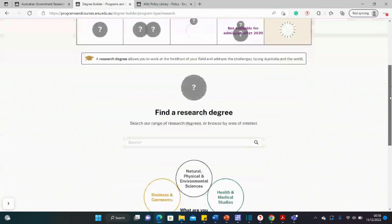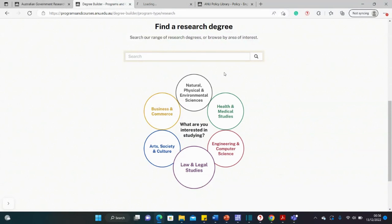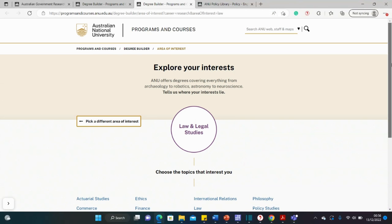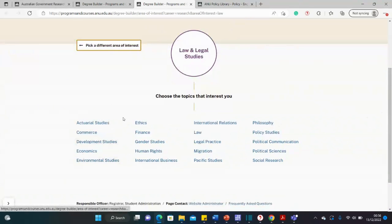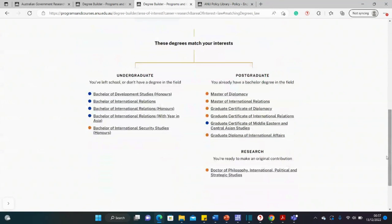And then these circles here are the different major subfields. So you could say, let's click on law, legal studies, and see where it will take us. So we selected this one, law, legal studies. These are the sub themes under law, legal studies. So we'll go for, let's say, international relations. It still gives us a number of undergraduate recommendations, postgraduate recommendations, then research recommendations.